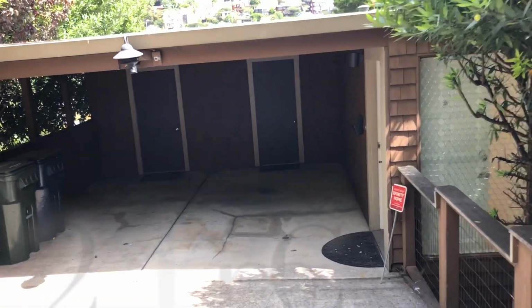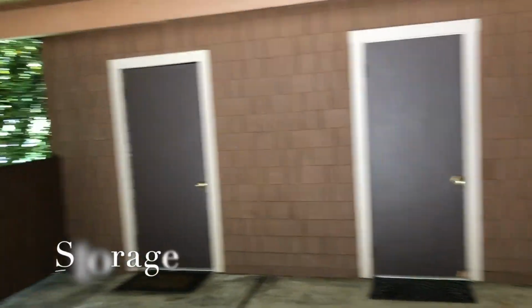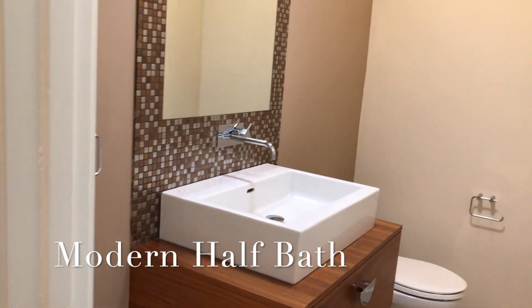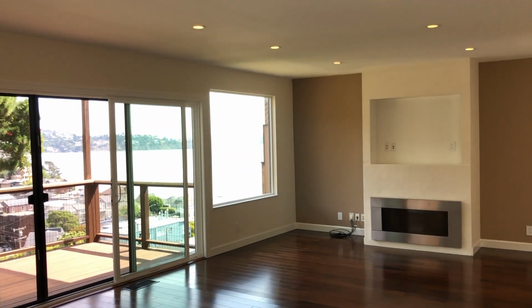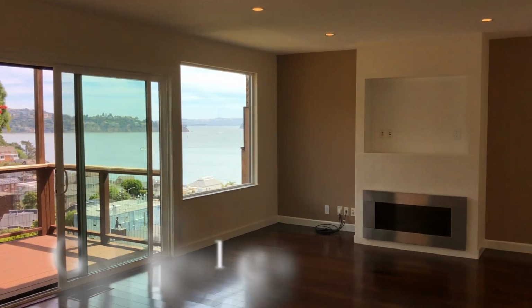Coming into the 2-car tandem carport, that door right there leads to a large storage room. So when you come into the house, you have the half bath right here, which you can see has these great modern finishes, very high end. And then you turn in to this absolutely spectacular view with a modern fireplace.